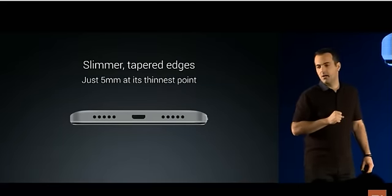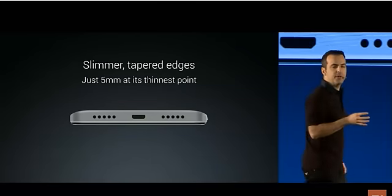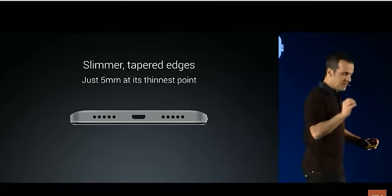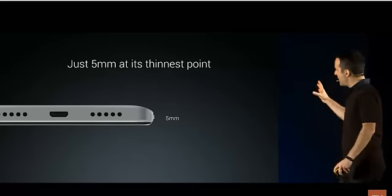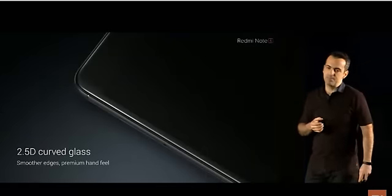And that's because of the tapered edges, which in practice shave off about 3.5 millimeters of the thickness of the device. So it actually feels more like 5 millimeters when you're holding it in your hand.